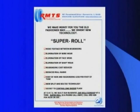The actual reason we started the company was because of Super Roll. Super Roll means that we've created a roll that will last longer than any roll out there relative to the D2 high carbon chrome. We have eliminated the bore wear, the face wear, most of the time the shaft wear, and reduced the regrinding cost. Per foot, it should be cheaper to run your tubing, your pipe, and your roll forming based on this tooling, and that's the reason why we went into this business.